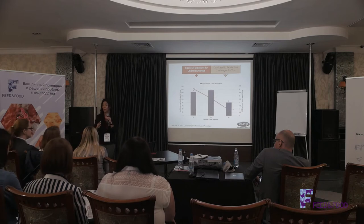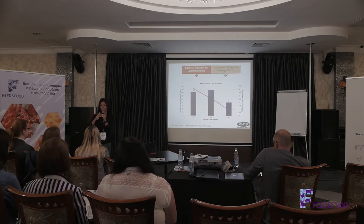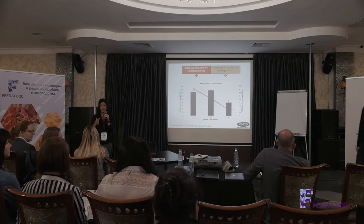Okay, so the hatchery is the place where you put the eggs, and the chick hatches. You take the chicks, they travel by car, by a truck to the farm. And that's where they have the feed. The first feed, they started.